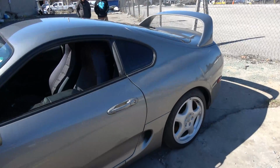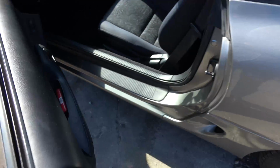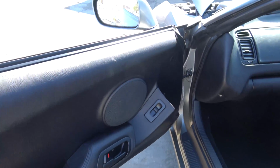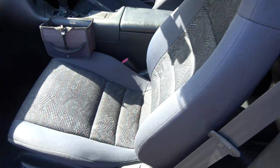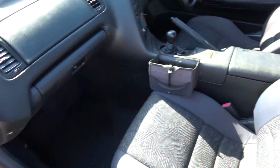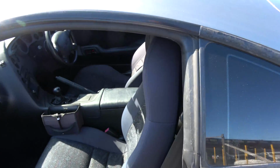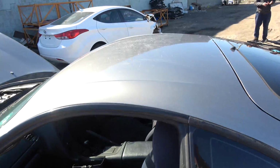I'm really surprised that it came up for sale, that I found it. You know, a little bit of body work on the door handle, the door skins, but everything's in really good shape. The interior, like, even for those guys that are looking for stock Supra parts, I'll probably end up selling a lot of these parts. The stock parts, if you guys decide to go buckets, put a cage in it, or get a different dash, stuff like that, I'm probably gonna end up selling the stock parts to another Supra fan.